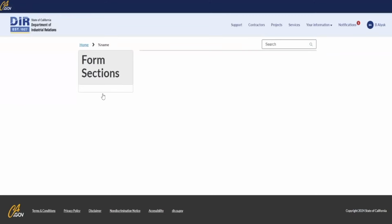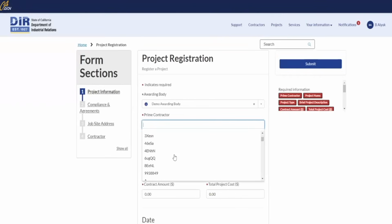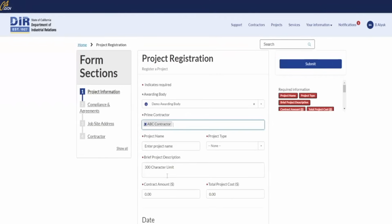You can now search for and add DIR registered contractors to the project. Unlike the legacy PWC 100 system, there is no longer a limit on the number of contractors that can be added to a project. This flexibility allows you to include all necessary contractors without having to duplicate projects, as some awarding bodies have done. Now, the prime contractor that you add here must have an active registration to be added to the project.